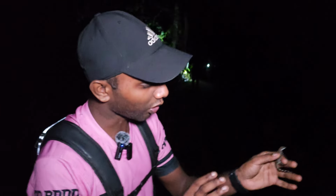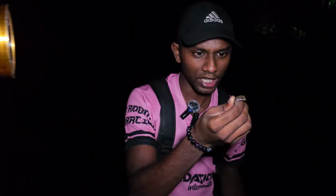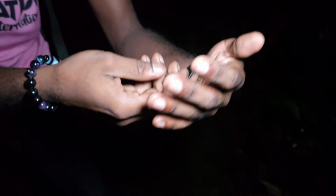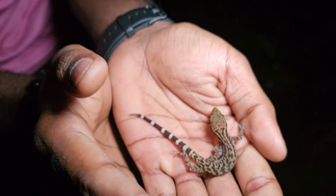Okay, I found an interesting species of our Malayan bent-toed gecko. This is called the Malayan marble bent-toed gecko. Ooh, quite fast. Okay. You see, this is the marble bent-toed gecko.